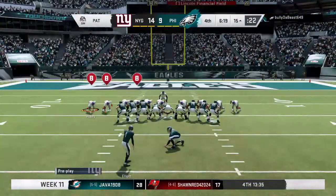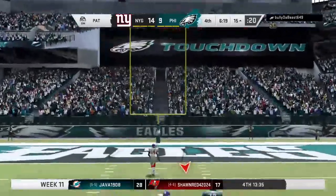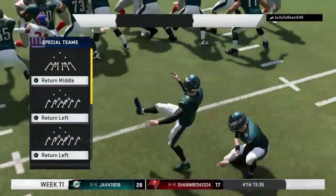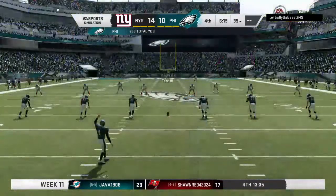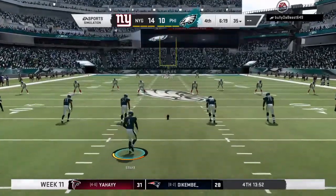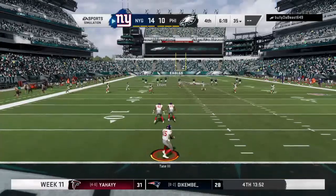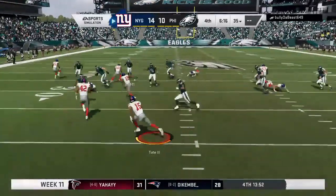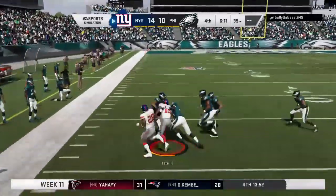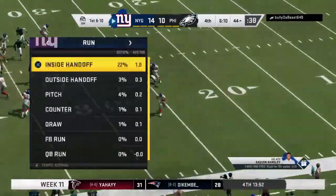On for the extra point, Jake Elliott. And he's got it. That cuts the lead. It's now 14-10. Now after the touchdown, here's Elliott on to kick it away. This will be taken in at the 1. And he's going to wind up bringing this one inside the 45-yard line.